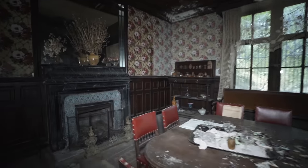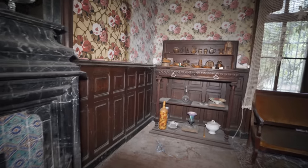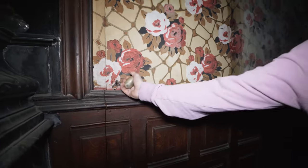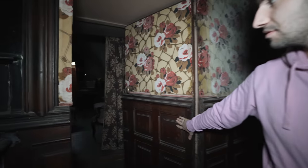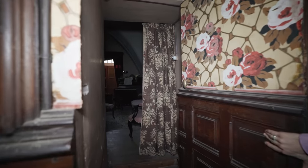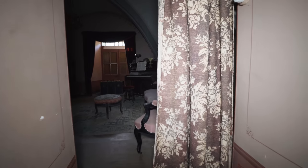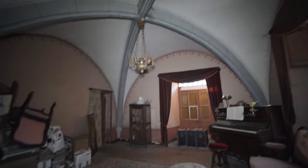Well, you want to go into that secret room? I want to go into that secret room. I was so excited all the time. I'm so happy that I actually saw it. All right. Make your way through, man. What's behind the secret door? Oh, wow. Guys, look at this.